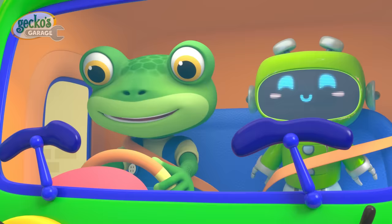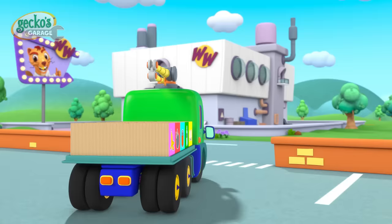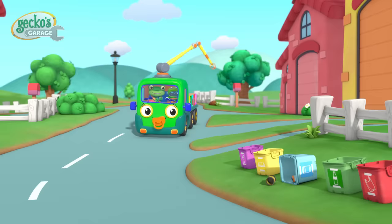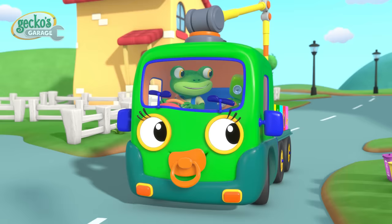You just relax, Mama Recycle. Red, blue and yellow will look after you. Let's put our fix to the test. Go, go, Baby Recycling Truck! That's it, baby truck. Now, which box does the metal can go in? That's right! Now to collect the rest of the recycling.